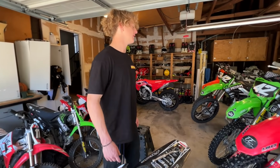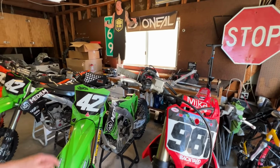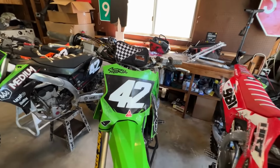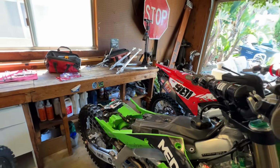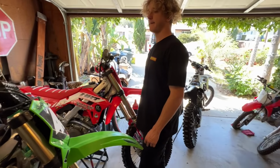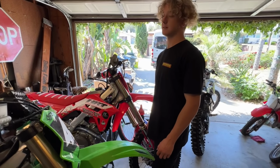450 or 250? 250, 450 is down right now. Exhaust is blown out and the subframe. Oh yeah, your subframe snapped. Poor 450, right when you get it back, too. You only get a couple rides out of the deal, and then the thing snaps on you. Your Yosh can's just dragging. I know. It was a good ride, though, while it lasted.